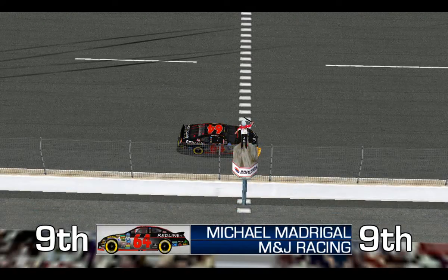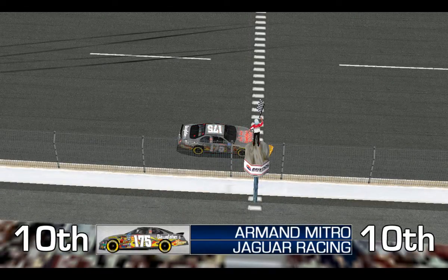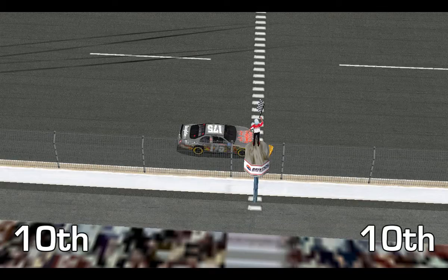Michael Madrigal, despite encountering a few hiccups during the race, backs up his Buffalo win with a 9th place finish, and Armand Mitro rounds out the top 10 in the part-time Jaguar Racing entry.